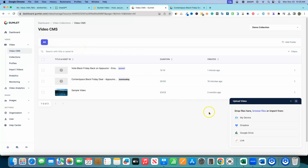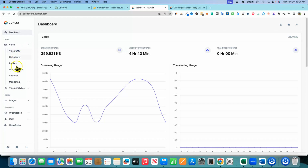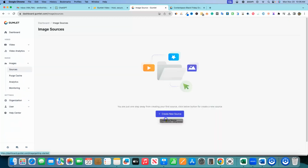I will be honest, the interface is nice, clean, and crisp, but it is kind of more for techie people. If you want something that's really easy and self-explanatory to use, I would not say that this is very user-friendly. When you come in first to the dashboard, it's just a lot of white space, and then you go into video, and you work your way down from the left, but look at all the different options and settings. You can upload images, and you can use this as an image storage place as well, which is really cool.